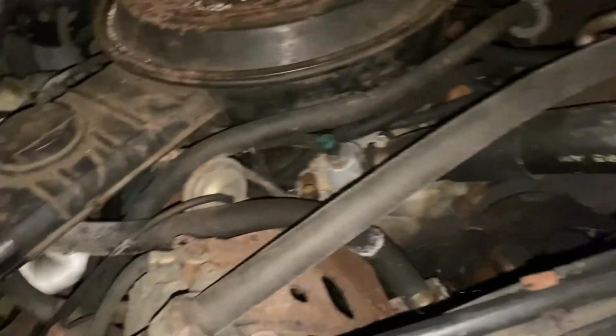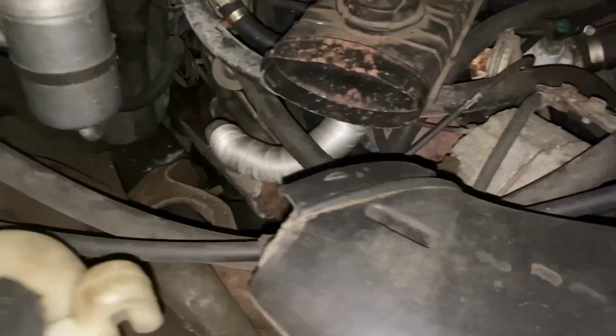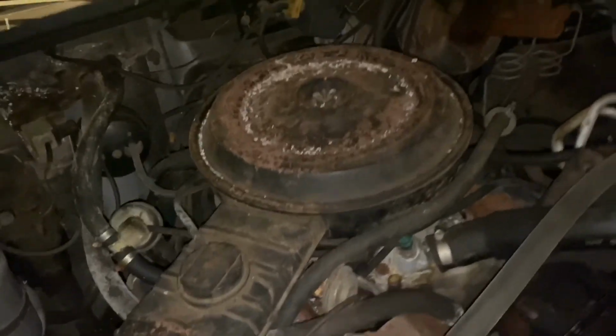Alright, what do we got? Is she the V8? Oh, it's a V8. Oh my god. Oh, rat's nest. It's a V8. Oh wow, lots of mouse poop. Oh, I don't even care. Oh wow, this is amazing.